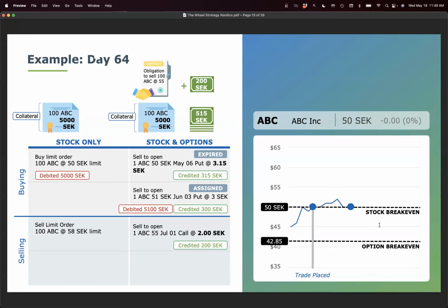And that's really where I can sell a covered call. So now that I own this particular stock, I can sell call options against it. Because I own this stock, my original break-even price, my target price, was 58 crowns. So as a stock investor, what I would do is place a limit order at 58 crowns, and I'm waiting for the stock to rally beyond that level.